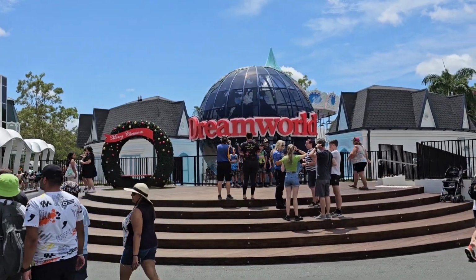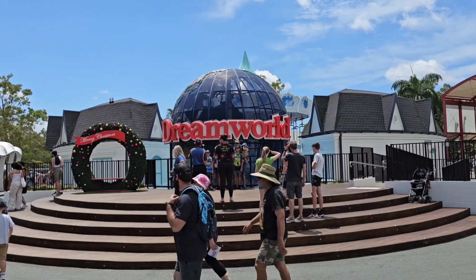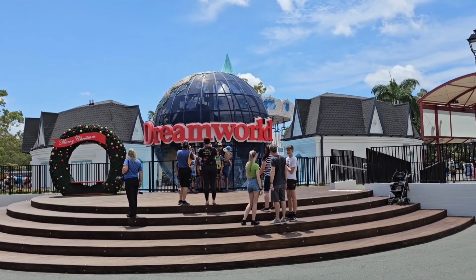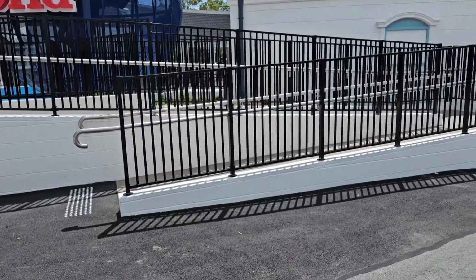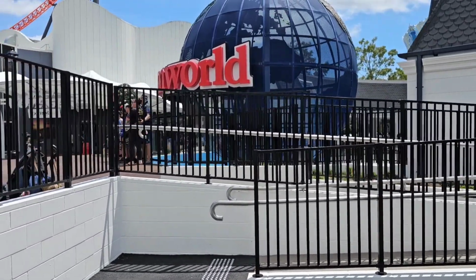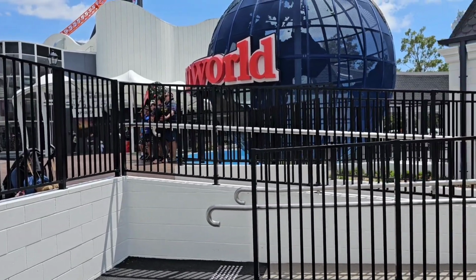That's pretty awesome having the globe back now. Like I said, haven't been here for quite some time, and the Dreamworld Flyer looks pretty awesome as well. We'll go for a ride on that a little bit later today. Going to wander around to get all my stuff done first, and then we'll jump on it. Really good that they've added wheelchair access to the stage up there, so you can get up there and get your photos taken. People like me, I'm not in a wheelchair, but I hate stairs. No good for the knees.